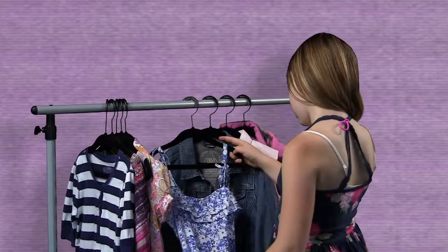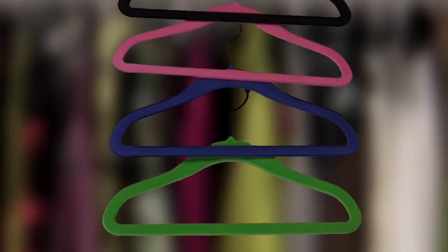Yeah, patented. And to keep your entire household neat, the Glide-A Hanger comes in a children's size. All the same features in a smaller size. Both the adult and child size Glide-A Hanger come in a wide variety of colors to match your style needs. Life just got easier and neater with the Glide-A Hanger.